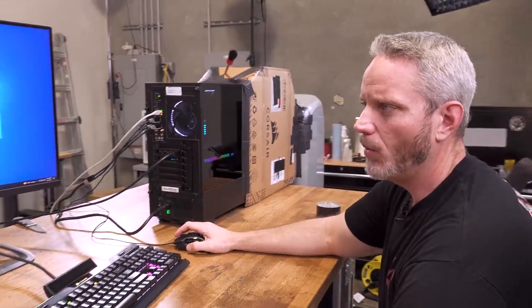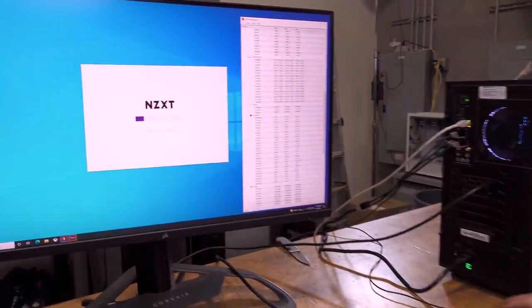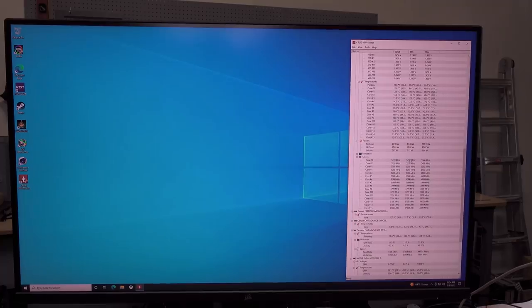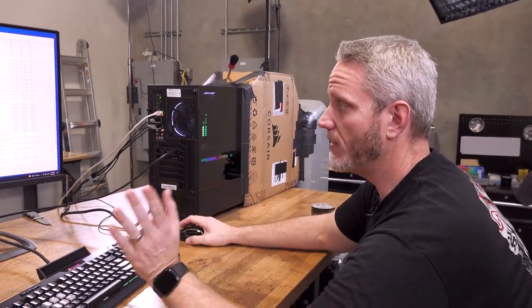So 5.3 all core at 1.45 volts wouldn't post. I had to up it to 1.5, which was probably a bit of a jump. Oh, look at that. I said 1.5, but it's at 1.45. At least that's what's reporting software-wise. Oh, that's right. So I did the 5.5 single core, 5.4 dual core, 5.3 all core.